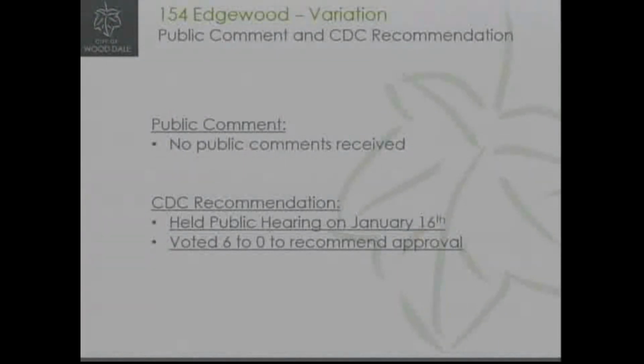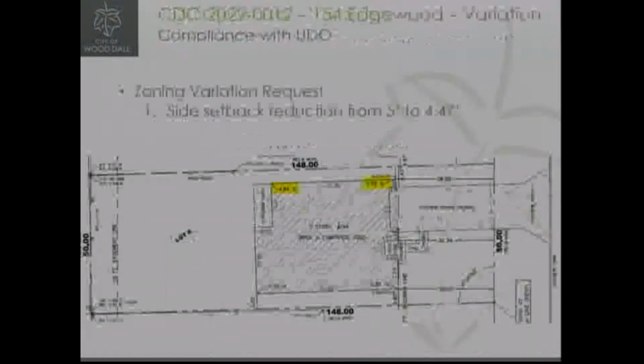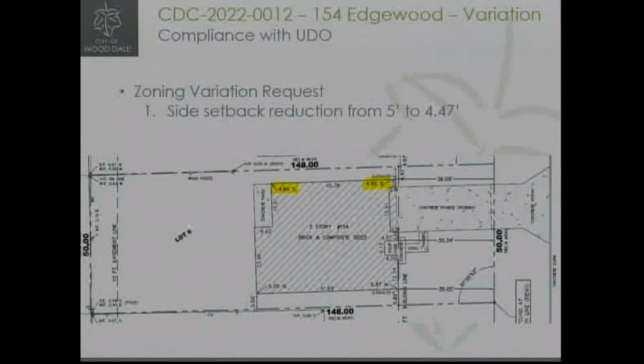Thank you, Director. Alderman Messina, you have a question? Can we go back a slide? Sure. So I just want to make sure, the side setback requirement is 5 feet. Yes. He is 4.47, but he needs 5. So it's about 6 inches. I know. Can I have a follow-up? Sure, follow-up. Go ahead.